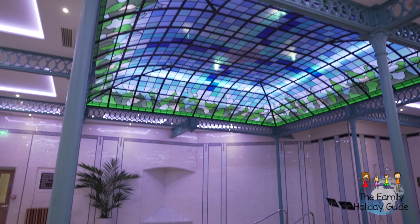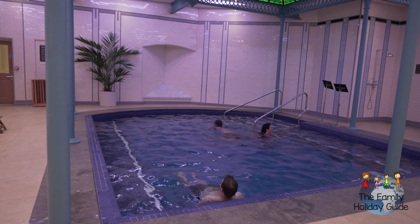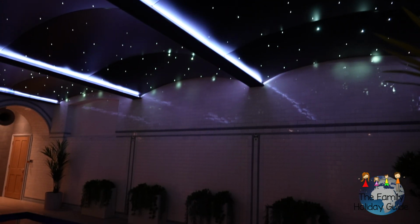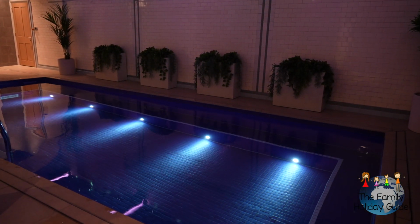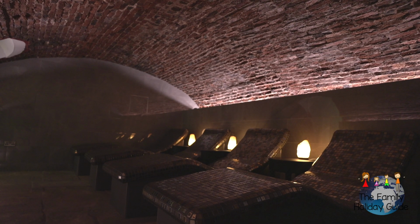Grown-ups can use the spa. There's a thermal pool, saunas, steam rooms, spa baths and a gym. And there's a relaxation pool and a relaxation room. So you should come out feeling pretty relaxed.